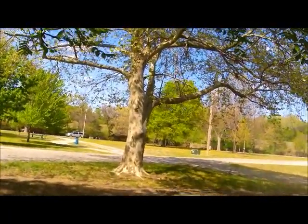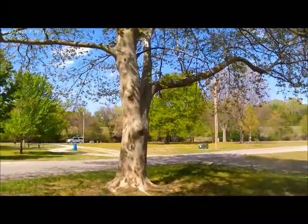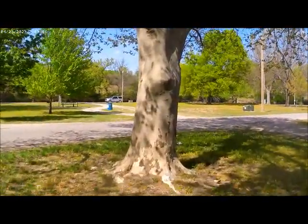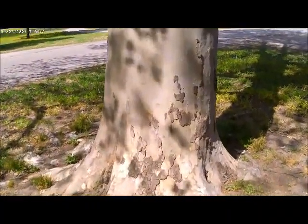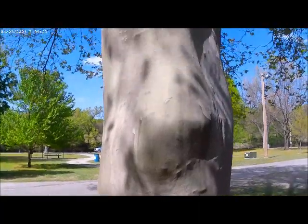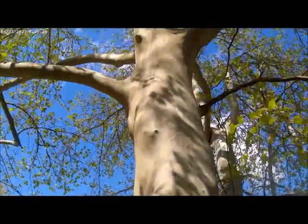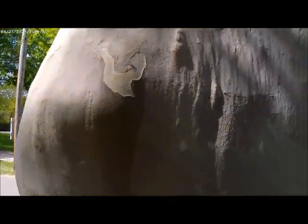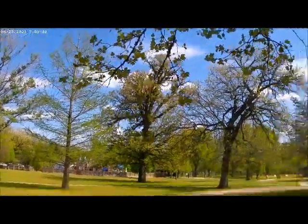Here's another one that is void of bark. It's got a little tiny bit right down here at the base of the tree, but then the rest of it is just bare as it can be. Wow. I really don't have any idea. That's different.